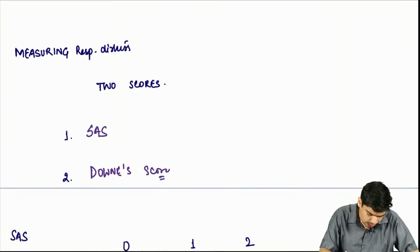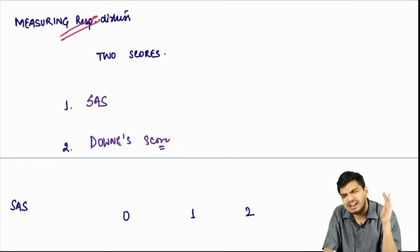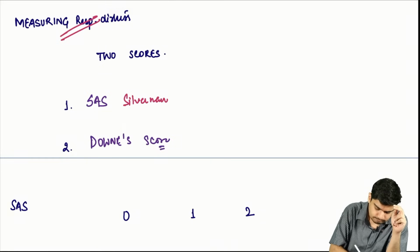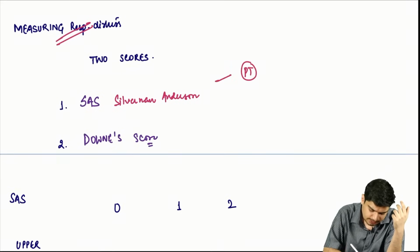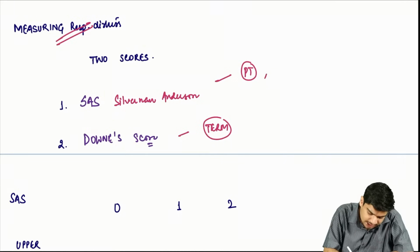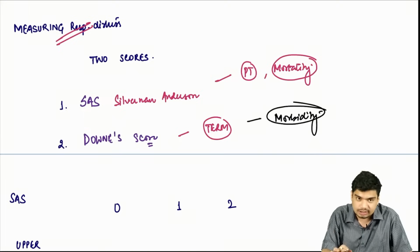Alright. Now, a little bit about how you measure respiratory distress. These two scores are very, very important, frequently tested again and again. These two scores are your Silverman-Anderson score, or SAS for short, and the second is your Downey score. Silverman-Anderson score is used in preterm babies. Downey score is used in term babies. Silverman-Anderson score correlates with mortality, while Downey score correlates with morbidity. This is one thing that you should remember.